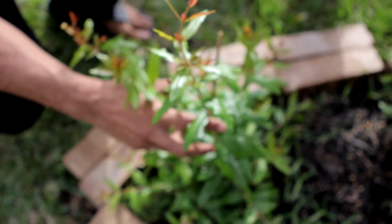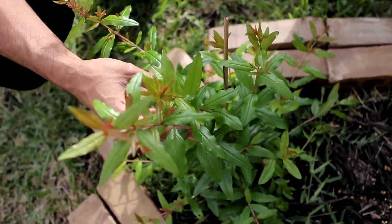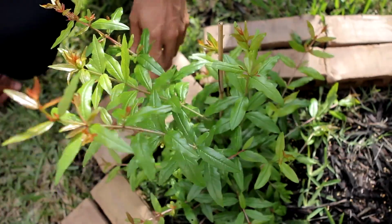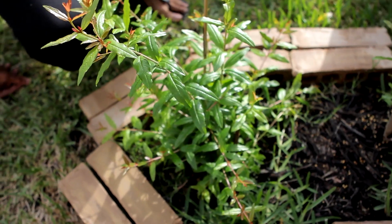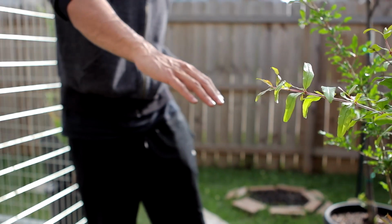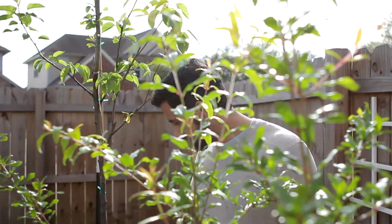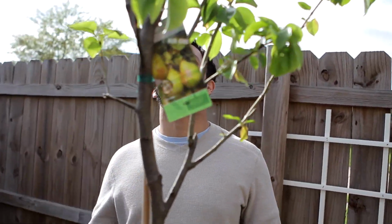I got this one from Salman, cutting from Salman many years ago. This is a Wonderful pomegranate, and this is probably like 3 years old now. It used to be about as tall as this one, about right here, and the winter killed it, and then it came back from the bottom again, and now it's getting pretty good. Cool. Some strong roots.